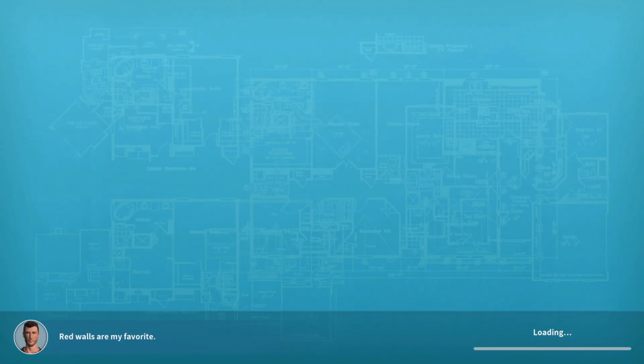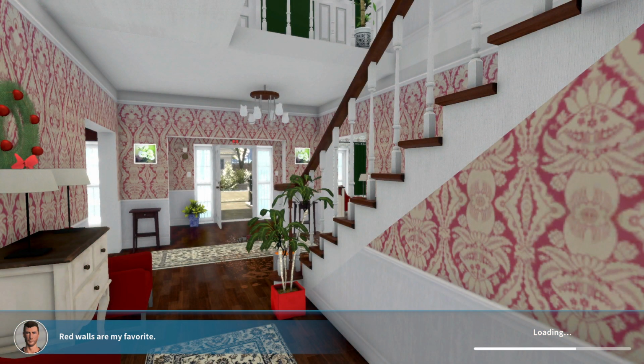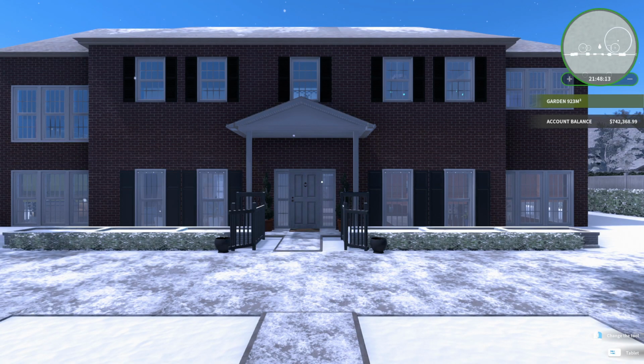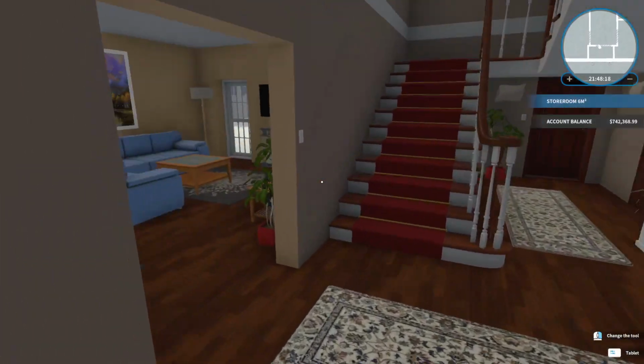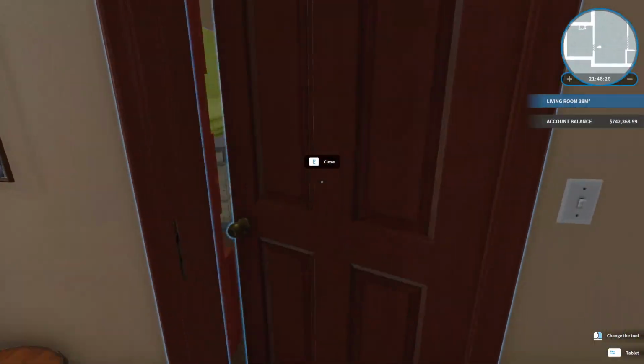And then just to continue. Red walls are my favorite. Oh, that's right. We're gonna paint the walls a different color in that room, each and every single one. You know, you could do wallpaper, all different designs. I'm curious to find out who freaking buys it.